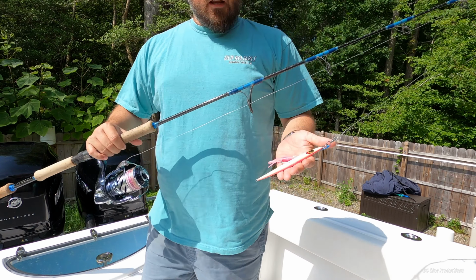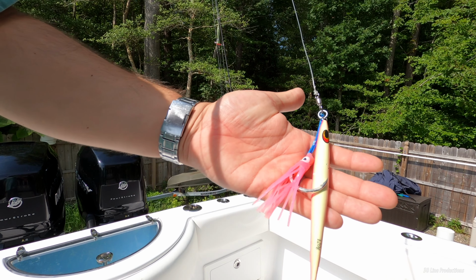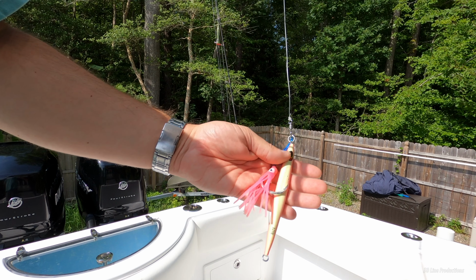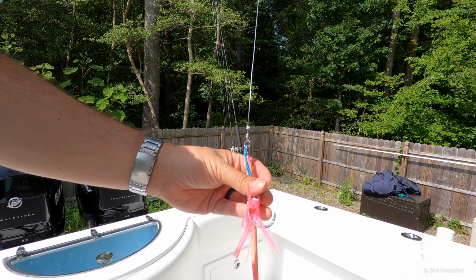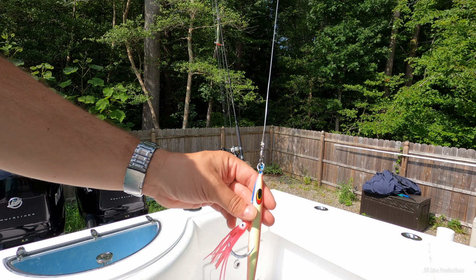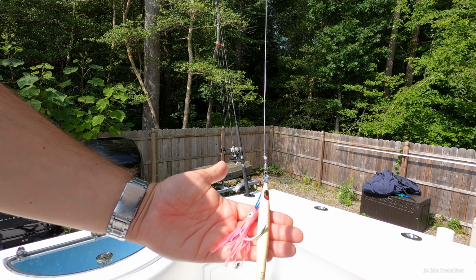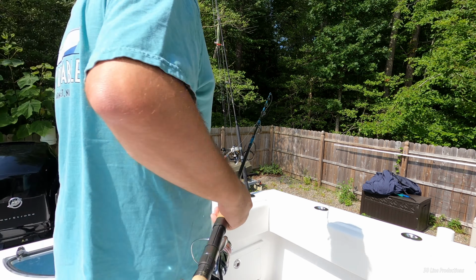And you'll see here how we're fishing 120 gram. This is a Nomad Streaker jig, pink glow. And we tie our own assist hooks. Like to put the little squids on there as kind of like a teaser. And again, I've gone over some of this rigging in some of my other videos.